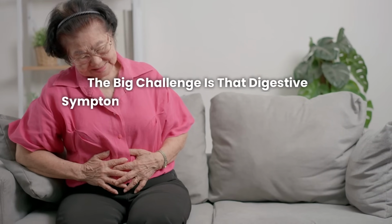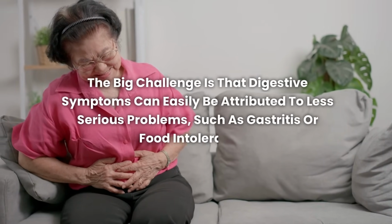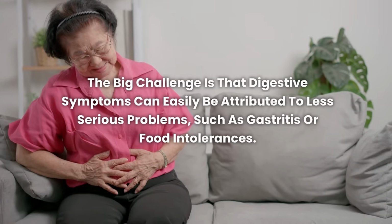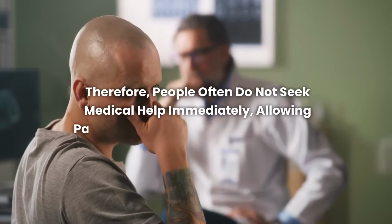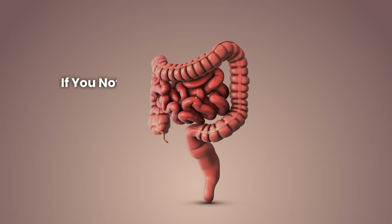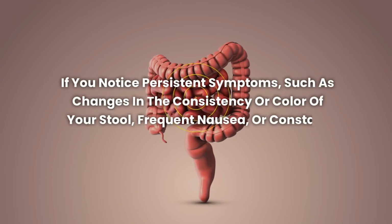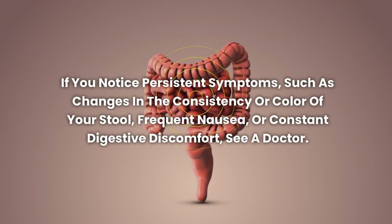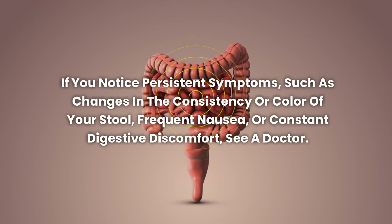The big challenge is that digestive symptoms can easily be attributed to less serious problems, such as gastritis or food intolerances. Therefore, people often do not seek medical help immediately, allowing pancreatic cancer to progress silently. If you notice persistent symptoms, such as changes in the consistency or color of your stool, frequent nausea, or constant digestive discomfort, see a doctor.